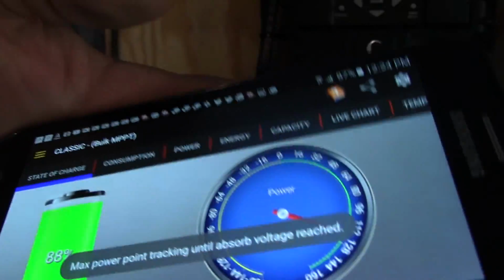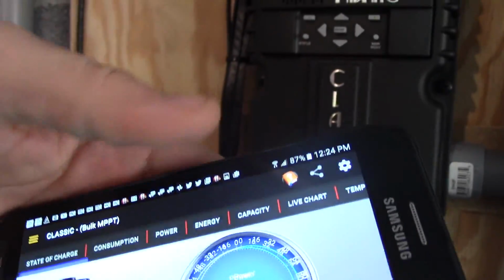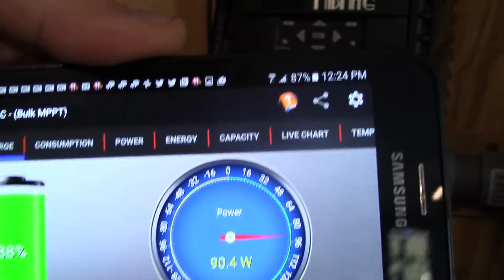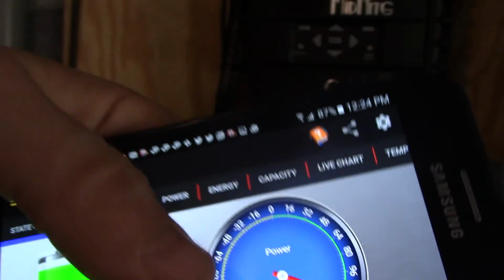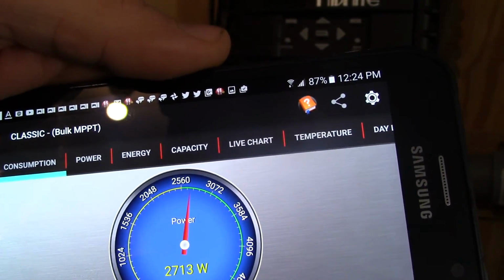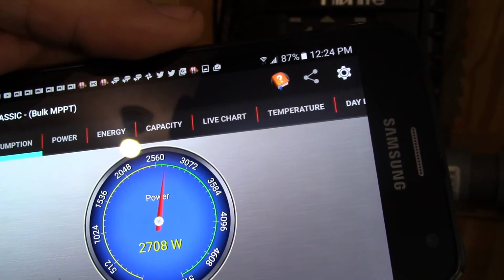Okay, so we've got a battery percentage of 88%, and we are charging 111 watts. We are in bulk MPPT. And we're consuming 2,700 watts right now.